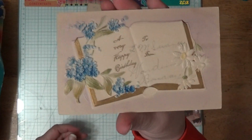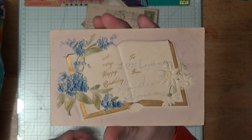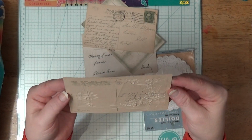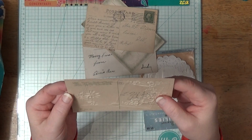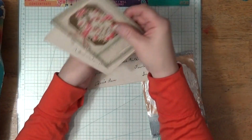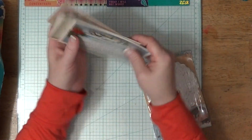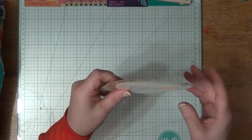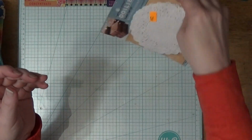This one is the front, because the back didn't go through the postage. Anyway, I got those. They didn't have very many postcards. They've been pretty well picked over. And then these were 25 cents.